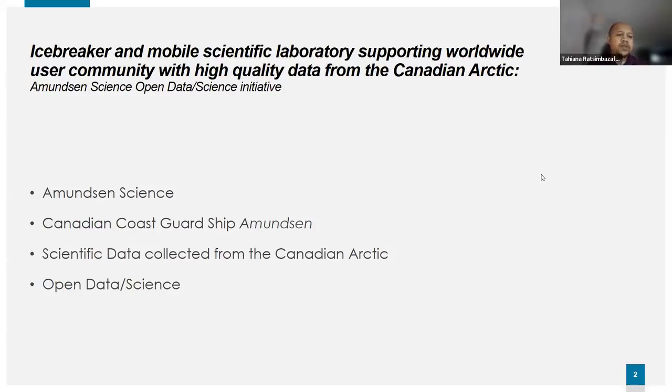First, we will talk about Amundsen Science, and then the CCGS Amundsen, and then the data collected with that ship in the Canadian Arctic. And we will speak about open data, open science that we are moving to.